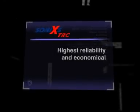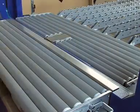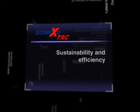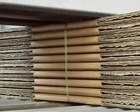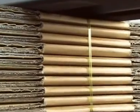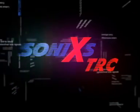Reliability, economical, reduced wearing parts, high grade of automation, less room for human error, sustainability and efficiency, free choice of strapping material. Sonixs TRC.